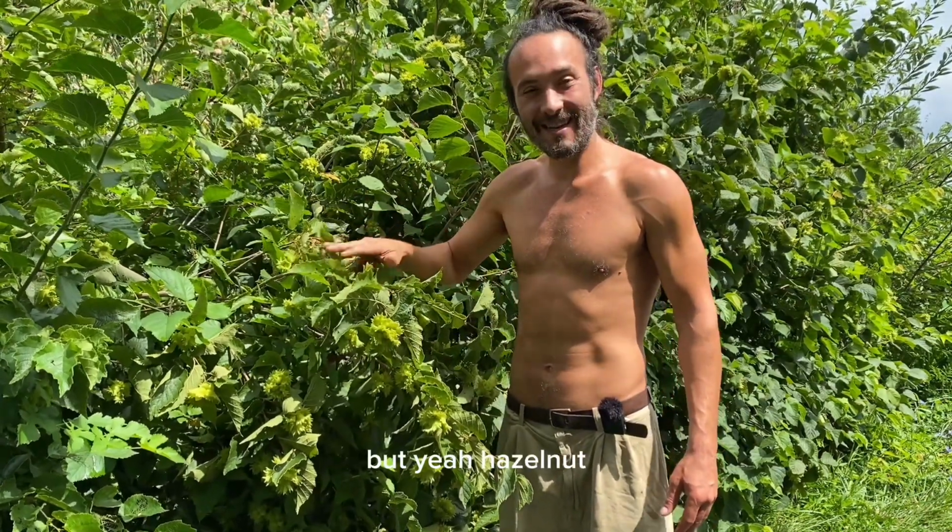But yeah, hazelnut, dear, dear friend. Corylus americana, Corylus avellana, ferox, all of them.